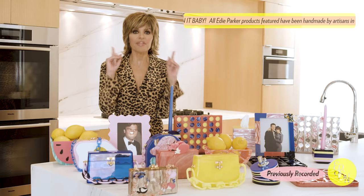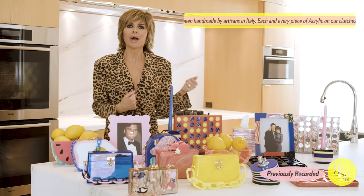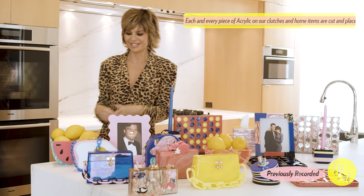Get creative, get fabulous, get fun, get crazy. Go do coke in the bathroom. Own it. Do whatever you want. I don't care. I love this. I'm gonna take this, okay? I love this. I'm taking this home.